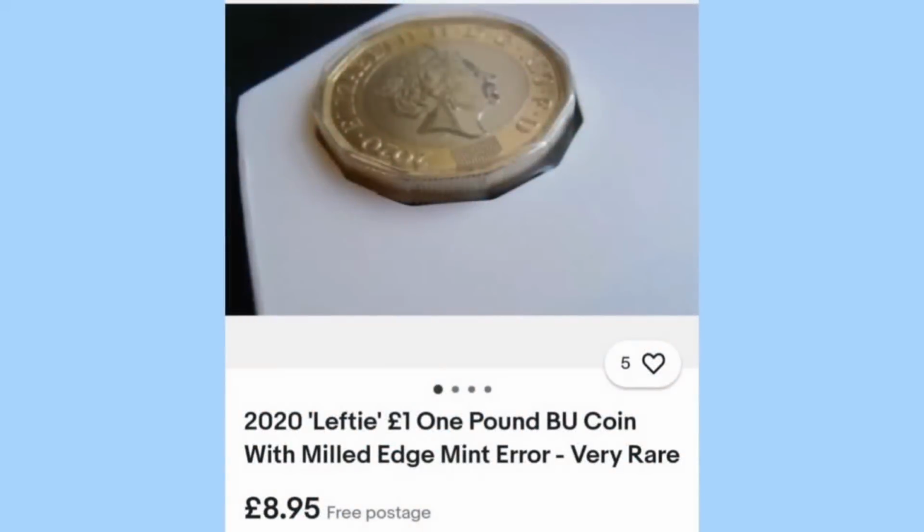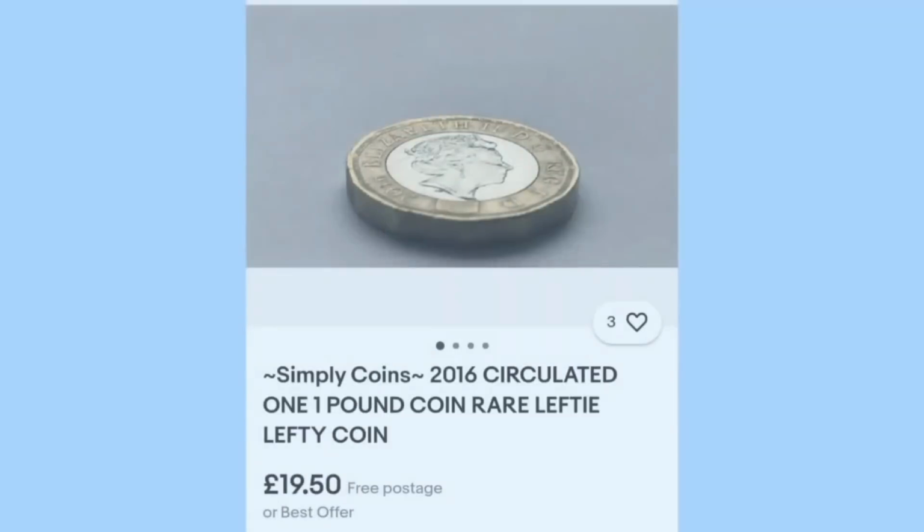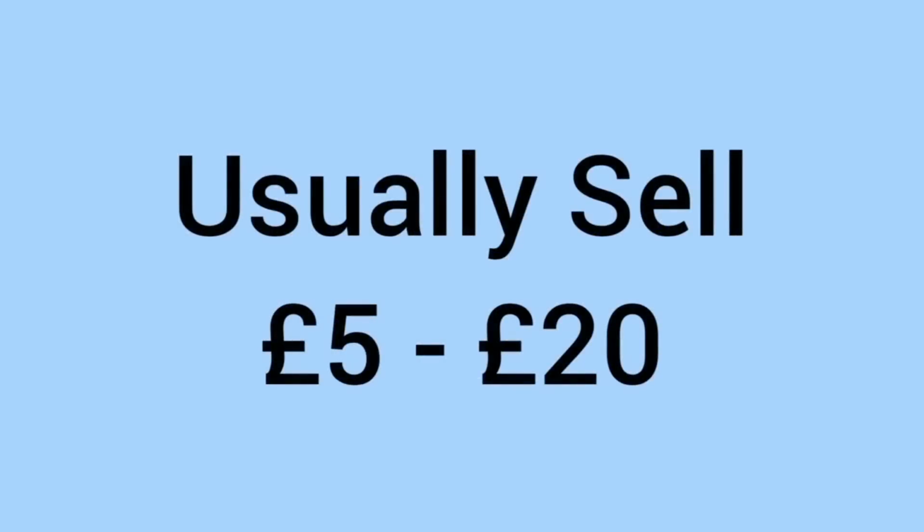These coins, as you can see here, here's one from 2020, a lefty, and it is selling for £8.95. Here is one from 2016, selling for £19.50 with a lefty error. Now these lefties usually sell for around £5 to £20 and are fairly easy to see. If you have one, just check the milling on your coin.